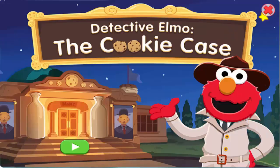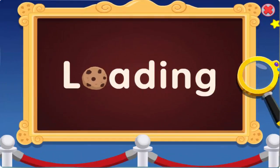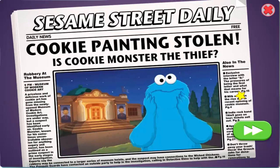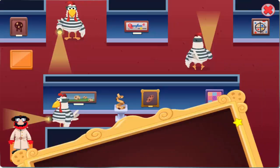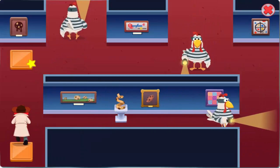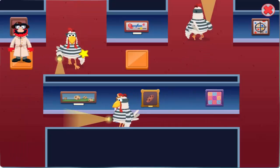To help Elmo solve the next case, choose... A cookie painting has been stolen from the... What's that chicken looking for? Oh, it must be one of the thieves. Let's keep going!